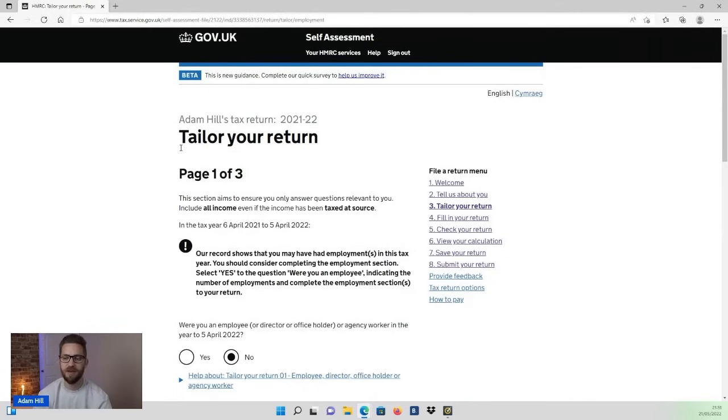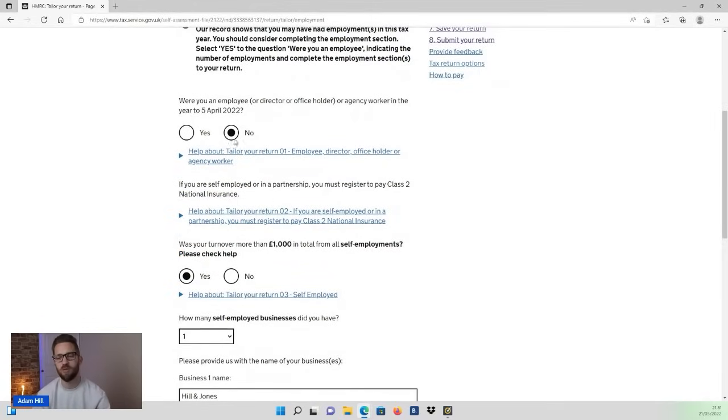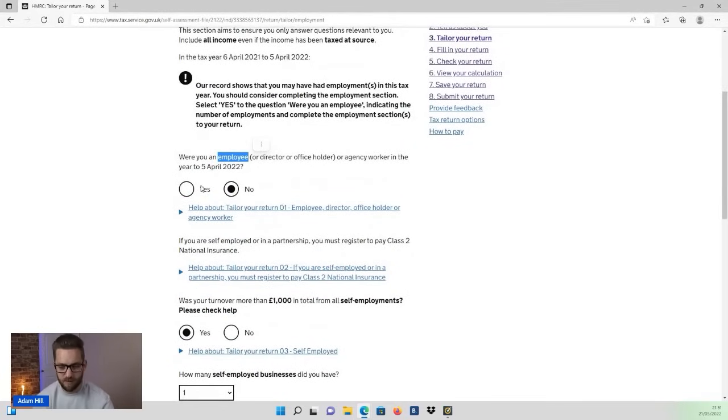The first is again under the tailor your return section. In fact, it's on the first page and it's the very first question, or the first couple of questions. And this comes about because I think a lot of people don't understand the difference between being an employee, being a director, and being self-employed as well, which then gets questioned in the question below here. So just to clear this up, if you're an employee, you will receive pay slips from your employer which have a PAYE reference number. They pay you after tax has been deducted, so they calculate how much you've earned in the period, whether that's a week or a month or any period of time, and they then deduct an appropriate amount of tax. Okay, so you get paid net of tax.